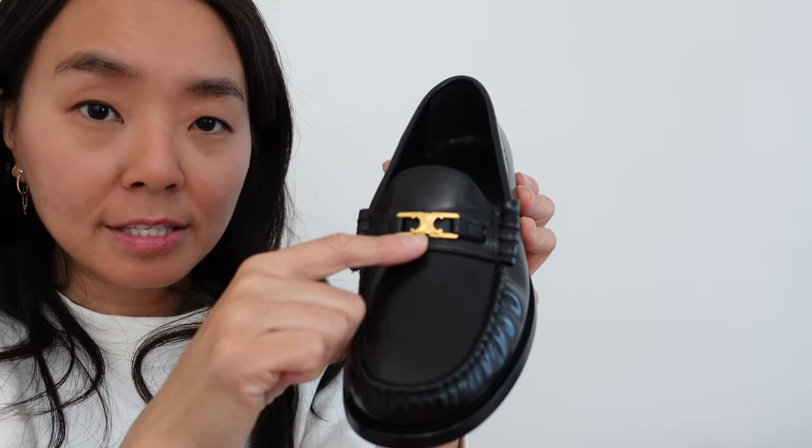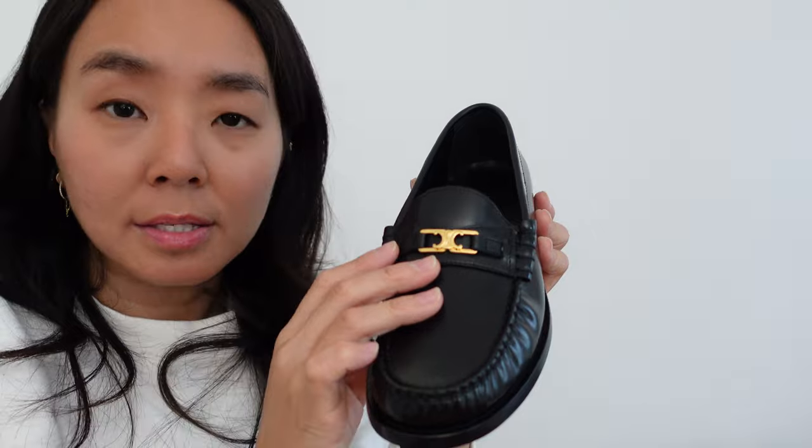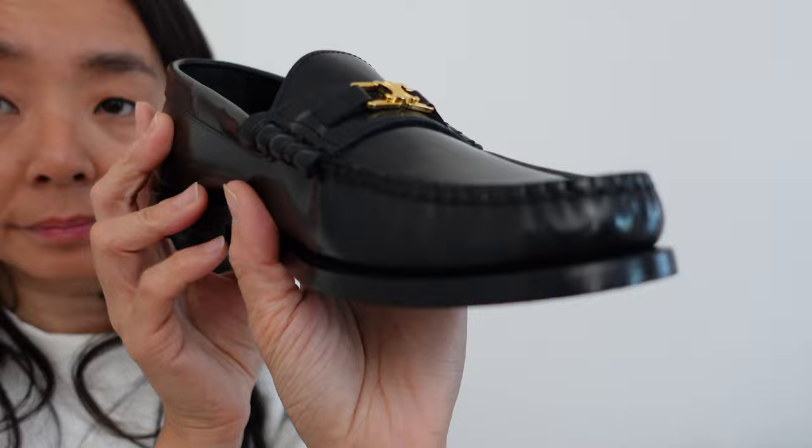And the front here has the beautiful Celine Triomphe logo. I love that the logo is not too in your face. It stands out so beautifully. It's easily recognizable and it's not too gaudy. I feel this is just a very classic look. And look at all the stitching details here. It's so pretty, isn't it?